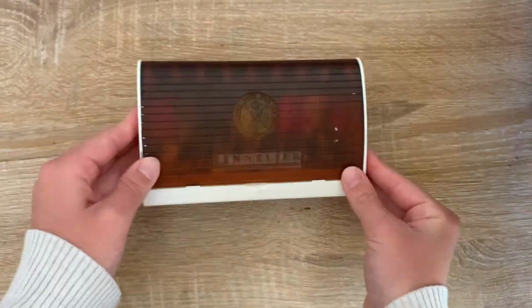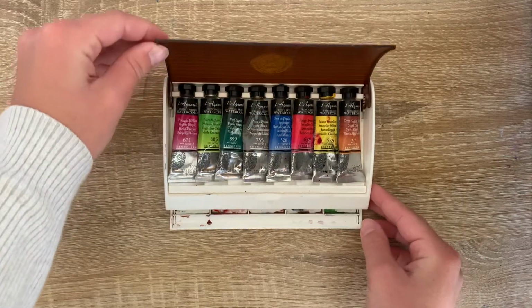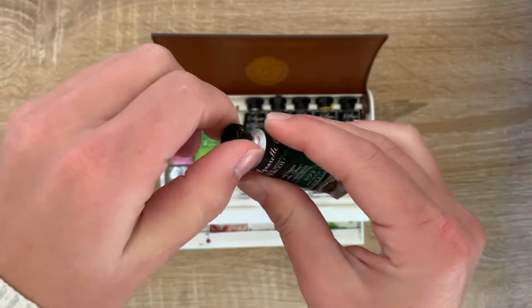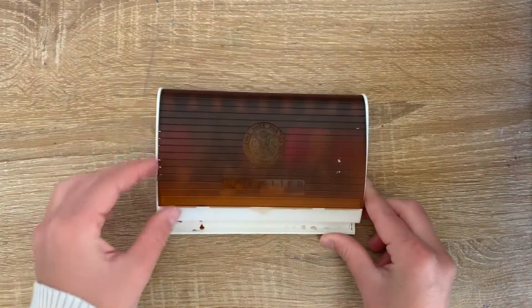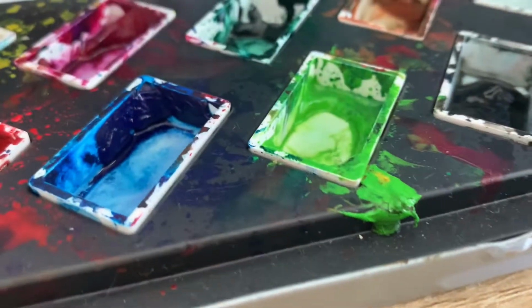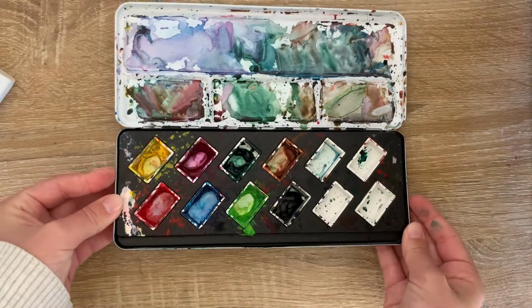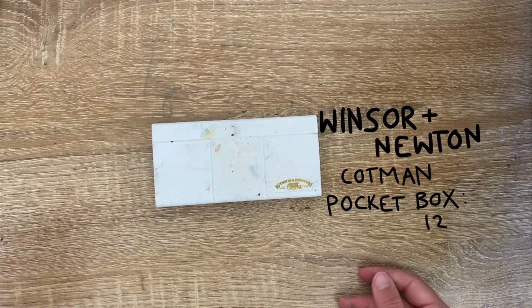These are one of my favourite watercolour sets. I got these around 2 years ago and they've lasted so long. The pigment of them is just so beautiful and bright and vibrant. Normally I put them into little pan sets because I find that it lasts so much longer. And here's my pans, obviously they look very old, but they've just given me so much use and I love them.